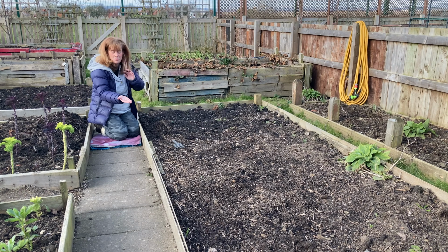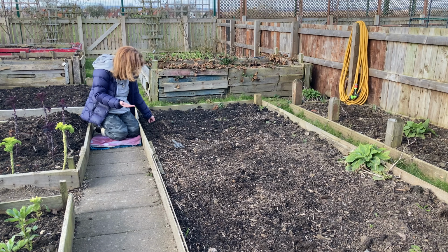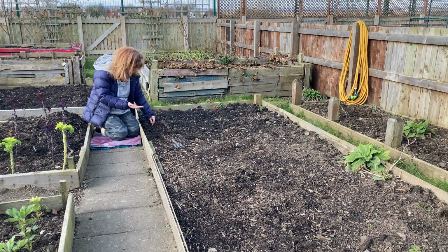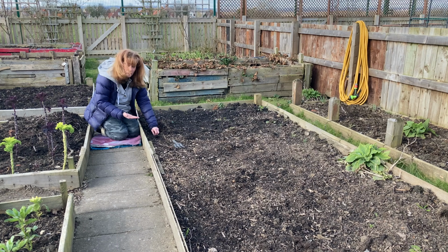There we go. I've got, I don't know, 20 or 30 spinach seeds. I'm just going to put them all in. I think they're from last year, so I want to get them used. I'm just going to push them in. I haven't made a special border or anything like that. I'm just pushing them in. And I'm hoping to get some nice baby spinach quite early on.